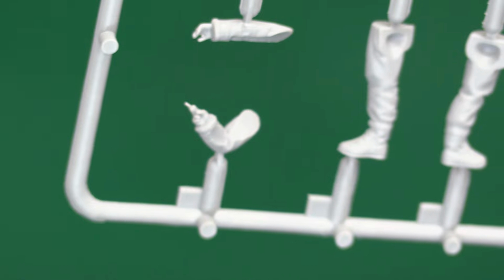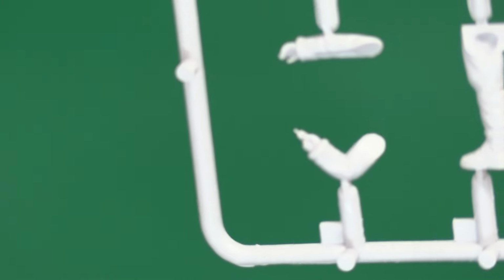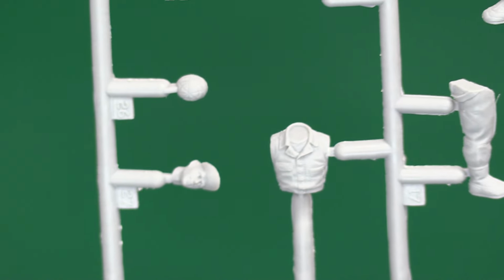You've got his legs and you've got his arms. He's got a cigarette, one of these guys. Yeah, he's got a cigarette, in fact, in his hand. This hand here, whoops. This hand has a cigarette in it. Turn it the way for you so you can see it. Oops, sorry. There you go. That's the underside. And then you've got his torso.